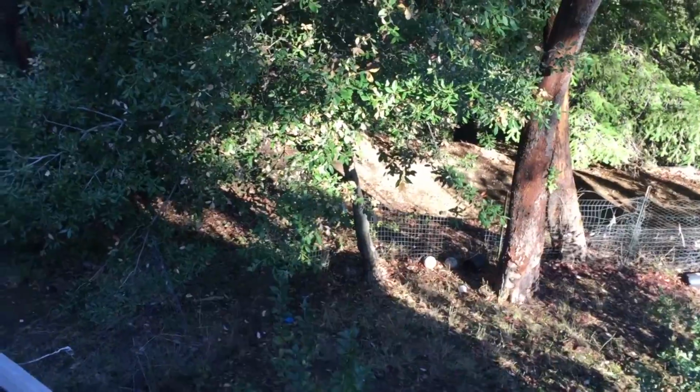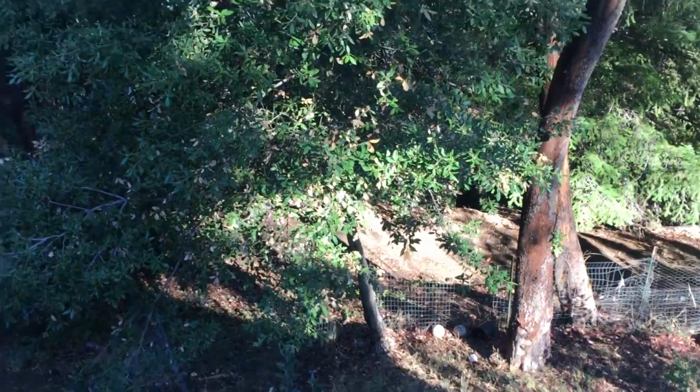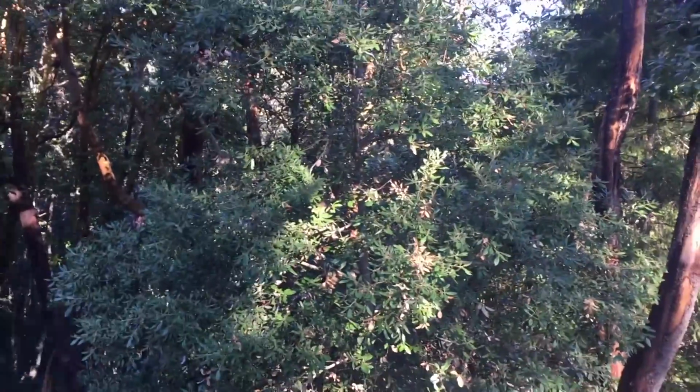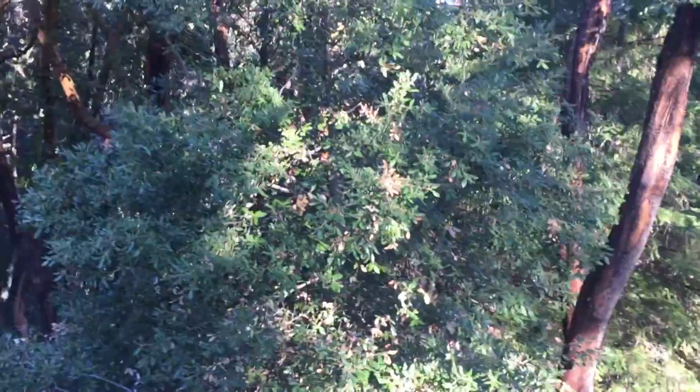Now, the environment around the root zone of this tree has remained pretty much the same. We've never cleaned up any of the duff underneath, and so it's a fairly natural environment. But I've been watching this tree. In the last couple of years, it's taken off. It's about 25 feet tall now.